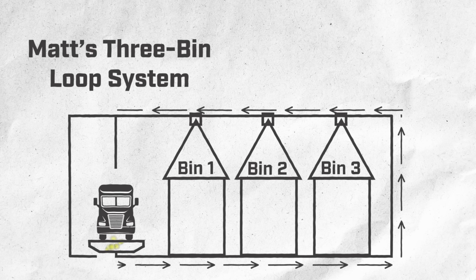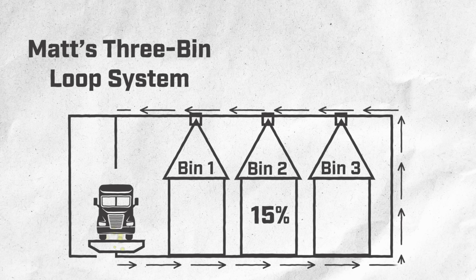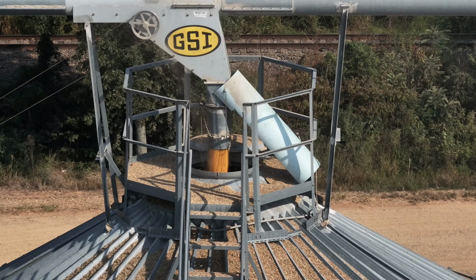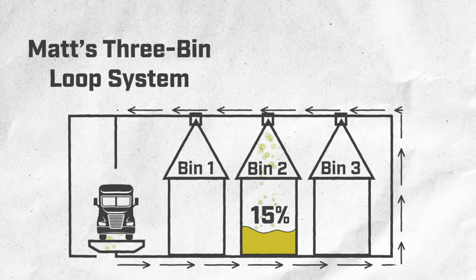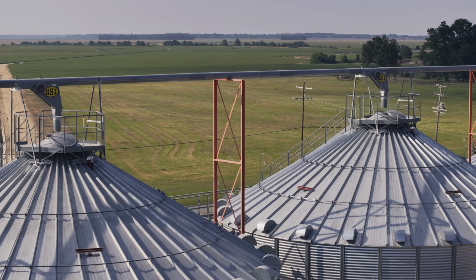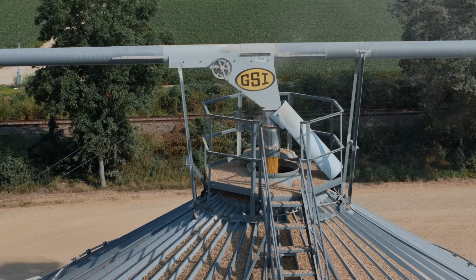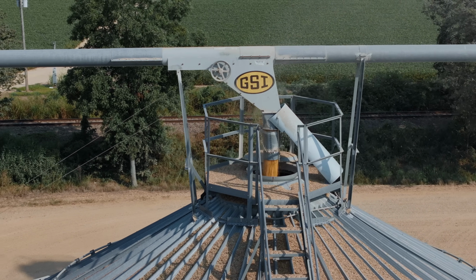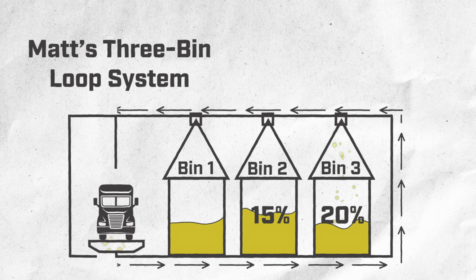So you say, I want this corn, it's 15%, in bin 2. You open the gate on bin 2 and the corn falls in there. If that gate's not open and this gate's open, it passes that one and falls in the open one. The corn goes the way of least resistance. Same scenario: you've got this bin with 15% corn and this bin with 20% corn.